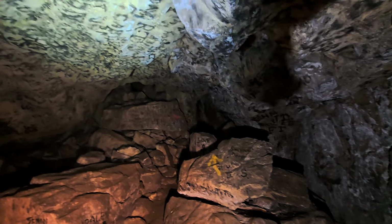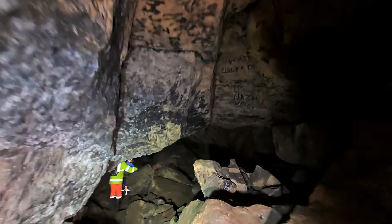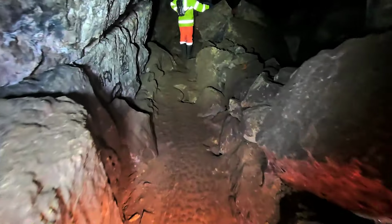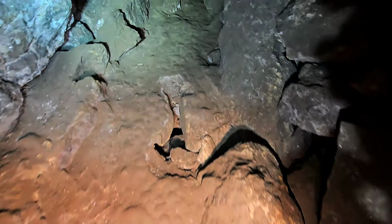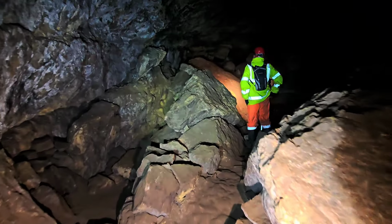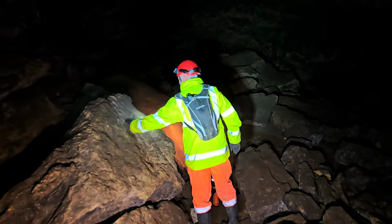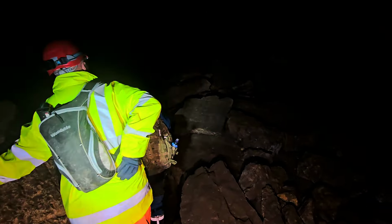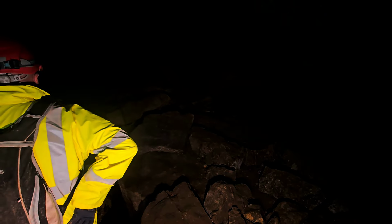Yeah, another cavern, completely covered in graffiti. I don't think it's the actual temperature is warmer, it's just the amount of scrambling you do in it that makes you get warm in here.